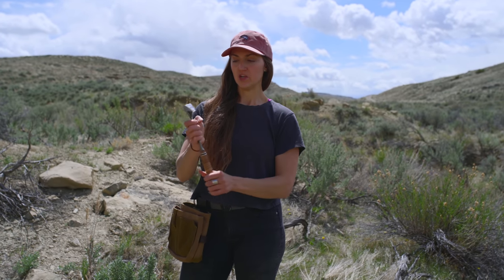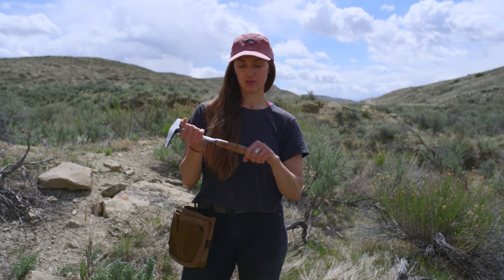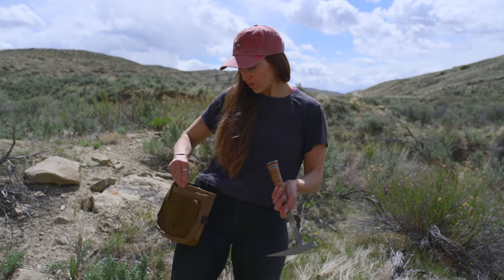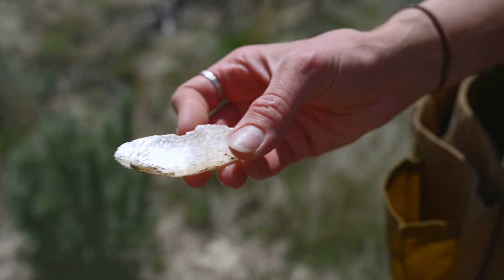And I got this new pick that Nick got me for Christmas, which I just love. And we're just cracking the sandstone open, looking for fossils. I already found some other cool rocks in my little pouch. Who knows what we're gonna find? It is way hotter than I was expecting.